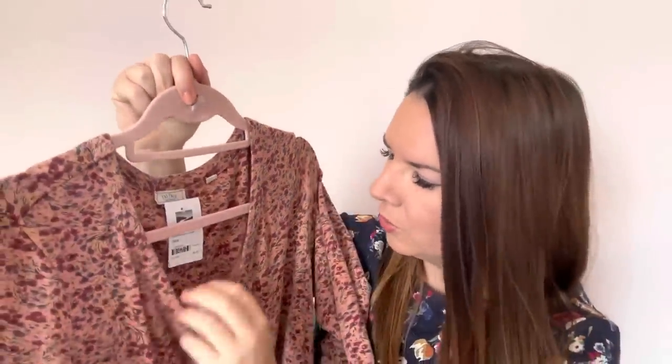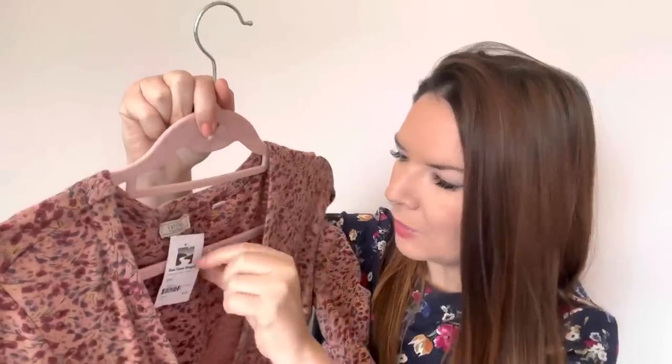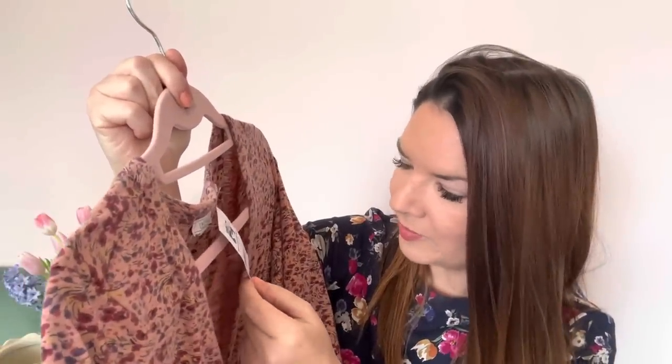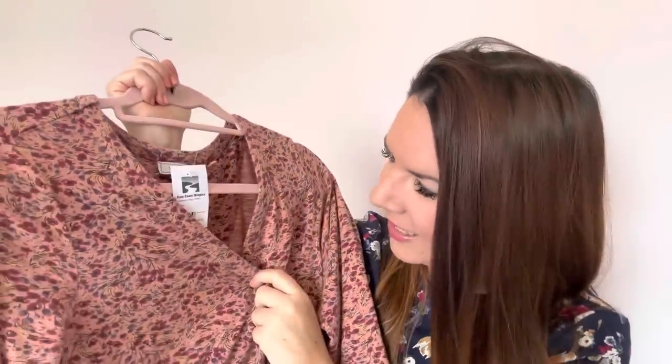This Fat Face dress. So this is the final item I'm gonna be showing you in this charity shop haul. So this is Fat Face. It was £8 from East Coast Hospice. So £8 is the most expensive thing in this haul. It's not a lot really in real life, but I just thought it was great. I'd really like this dress. It looked in perfect condition.